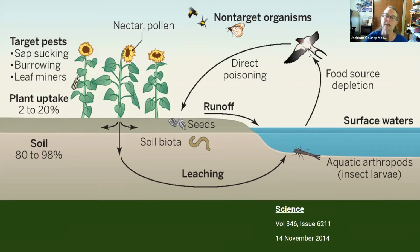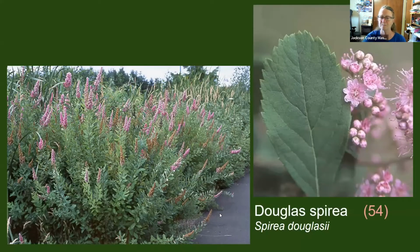Then it's taken up by birds who are eating the seeds. It's running off into the streams. It's getting the non-target insects. It's kind of a nightmare. So we really encourage people not to use those products if possible.